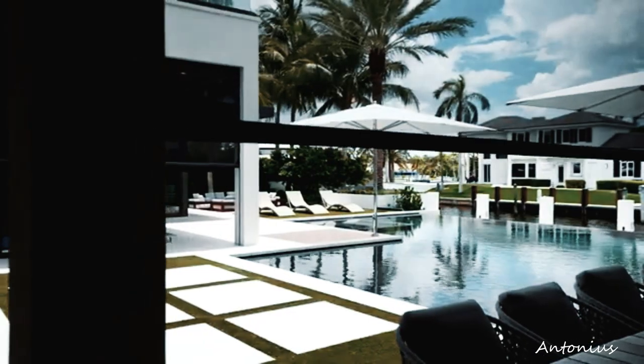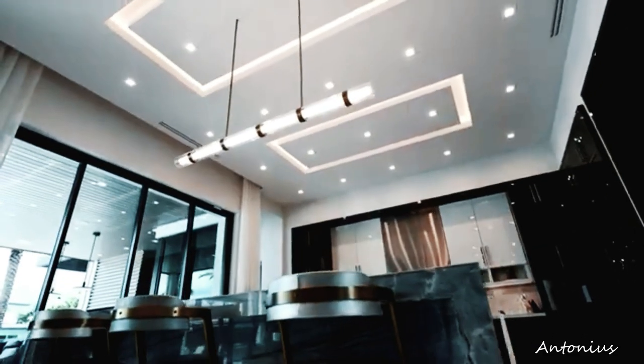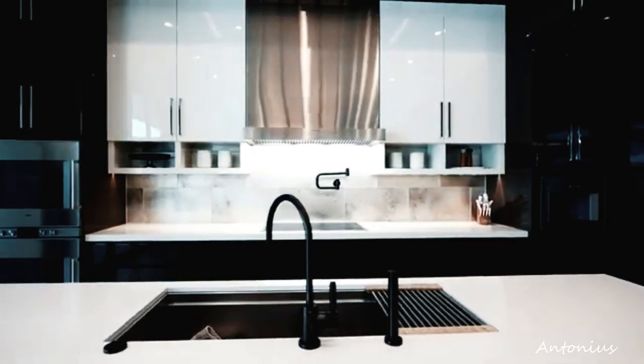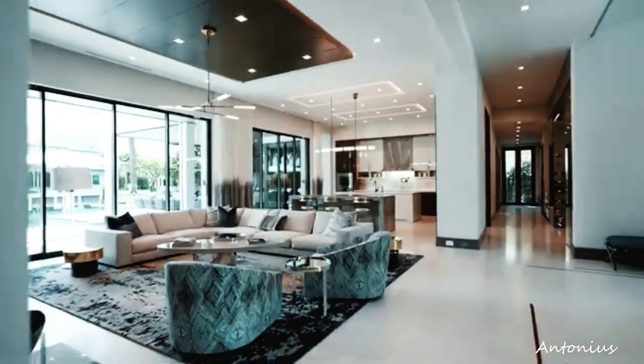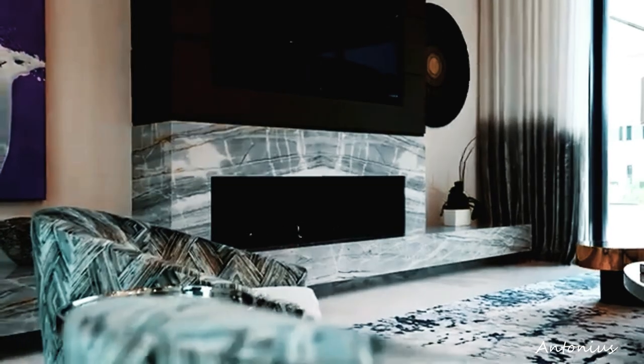The open-concept design ensures that the kitchen flows seamlessly into the adjacent living and dining areas, creating a perfect setting for gatherings of family and friends. The attention to detail is evident in every corner, from the elegant marble countertops to the state-of-the-art appliances, making this space as functional as it is beautiful.